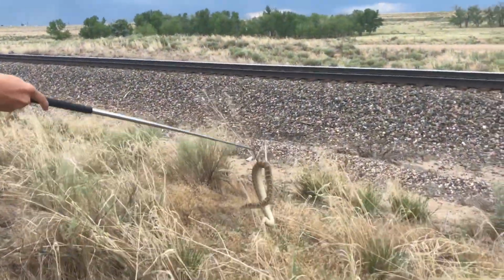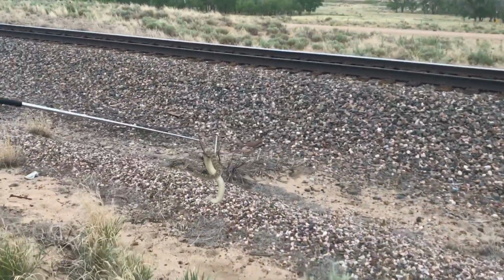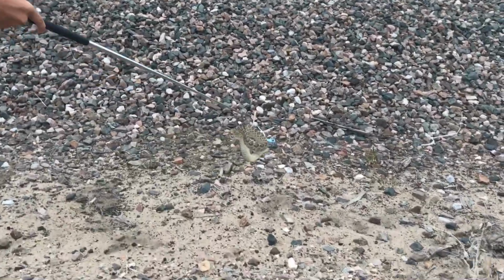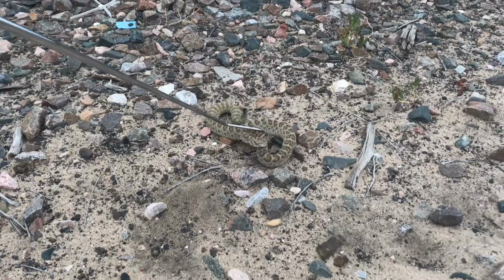Keeping an eye out for other snakes along the way, just in case there's another one. Awesome, dude. Let's go. Rattlesnake, baby.